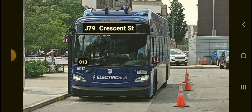The next stop on this bus will be Van Sicklin Avenue Station. Thank you. Next stop, Fulton Street and Van Sicklin Avenue.